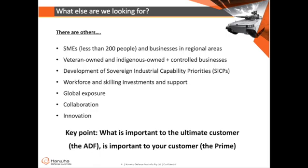Global exposure, collaboration, innovation, all the buzzwords that sit with AIC. All of those themes are important to us. So if you have that front of mind as you're going through the quad chart and doing the usuals, perhaps there'll be some things that you didn't realise you're doing that will increase your profile. Paul, Phil, do you have any comments to add to this?